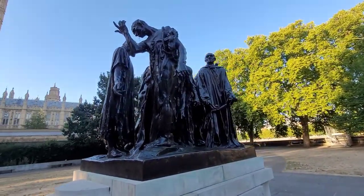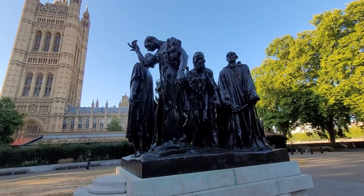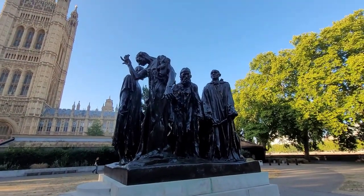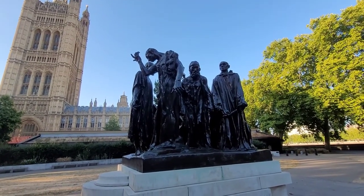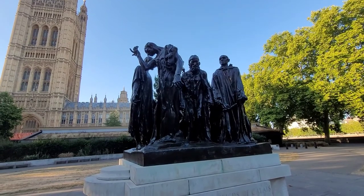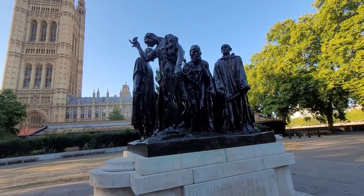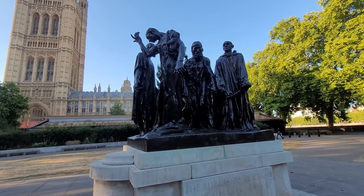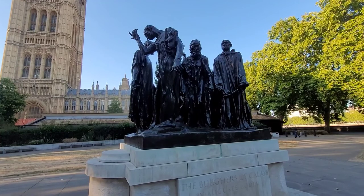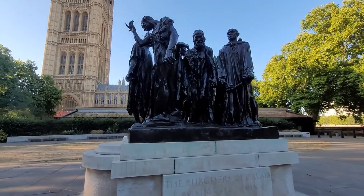This sculpture is intended to document the moment the six men gathered at the city gates. At the last minute, Edward's wife, Queen Philippa, interjected and begged her husband to spare the men and instead demanded the surrender of the town, and thus the people of Calais were permitted to leave.